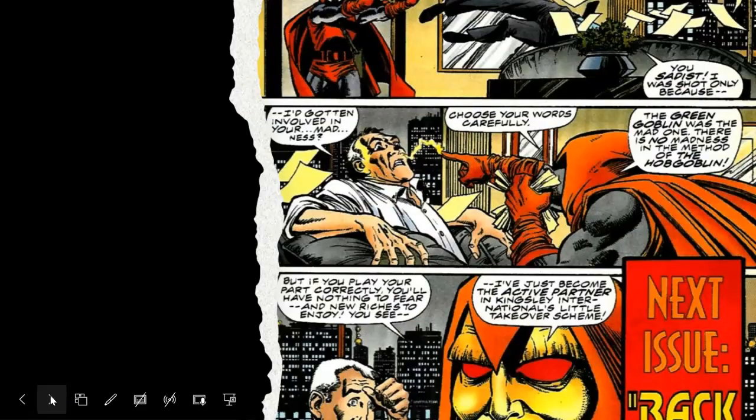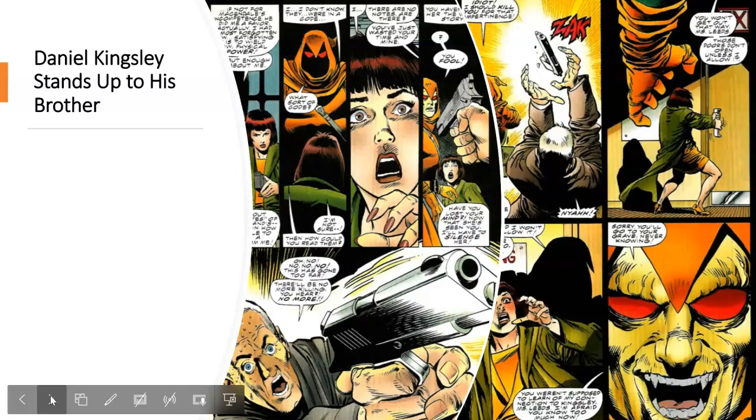We're going to see in Hobgoblin Lives that Daniel Kingsley is going to come back to his crony duties and underling work for his brother, Roderick Kingsley, aka the Hobgoblin. We're going to see that Daniel Kingsley actually stands up to himself, and he's getting tired of his brother killing so many people, this destructive path. He's going to take out this gun, and then the Hobgoblin, Roderick Kingsley, is going to say, you idiot, I should kill you for that impertinence.